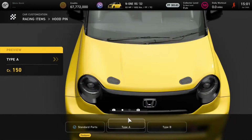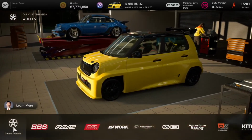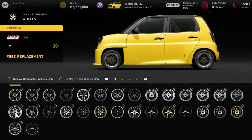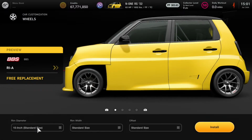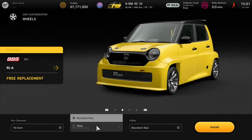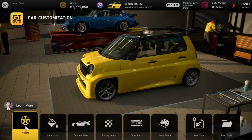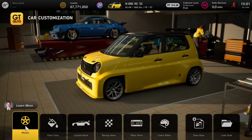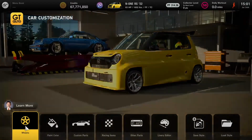Alright, very good. Just have to take a short moment, and then customization is I have decided to go in BBS. So let's have a RI-A for a free replacement, or a different texture had to go adding up in placement. Let's make something else and give the standard side will have to remain on offset.